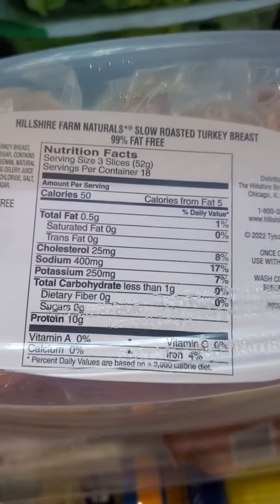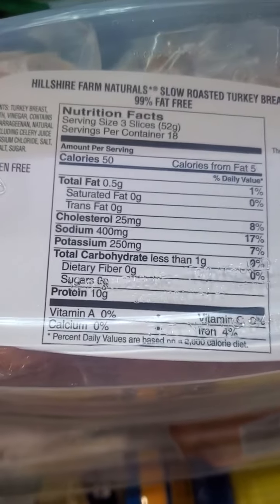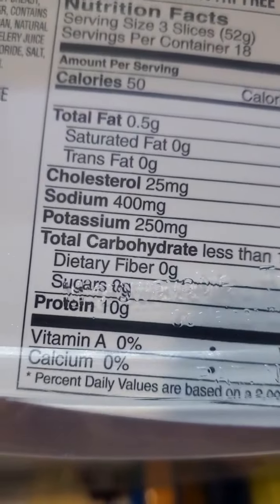A lot of lunch meats have a little bit of sugar in their flavorings, of course. This is okay with my doctor because it doesn't have a sugar registration right there. It says 0 grams and it's less than 1 carb. That's a minuscule amount. So I do eat this with a lot of cheese.